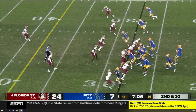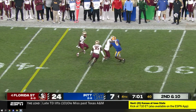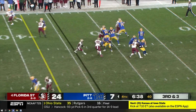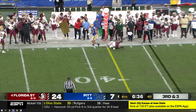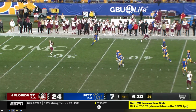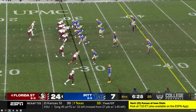Five. They're getting after it. They're complete underneath. Third and three. Vayer incomplete. It's not like he's getting hit. He's not getting beat up, getting put on the ground. And they've identified him now. They've nailed it.